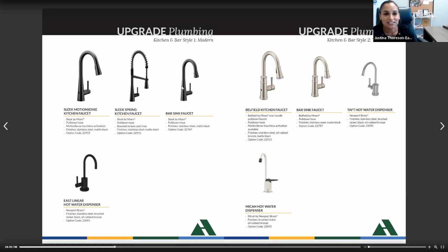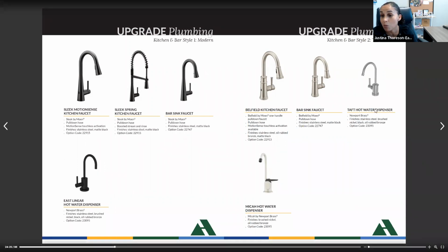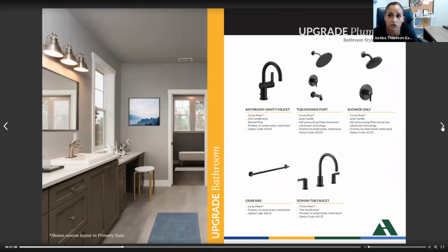And then plumbing fixtures, we have different options for plumbing fixtures. We've got the motion sense faucet, spring faucet, and then we have the traditional looking faucet or modern, and those come in different colors. So you just need to figure out what style you like and what color schemes you like. You can do a hot water dispenser.